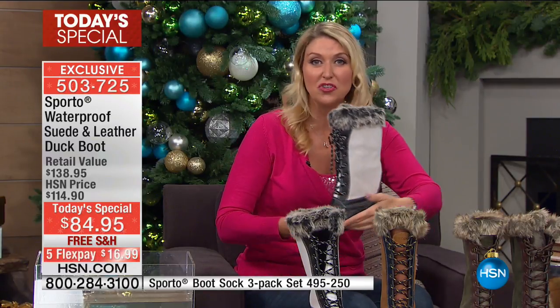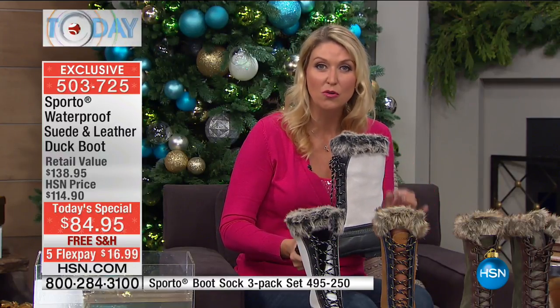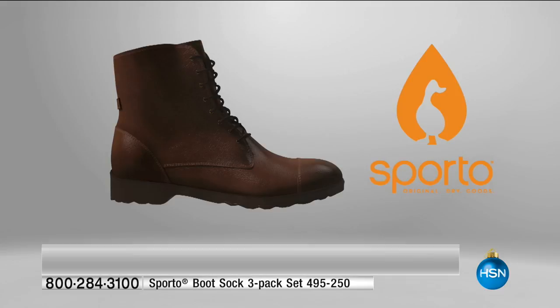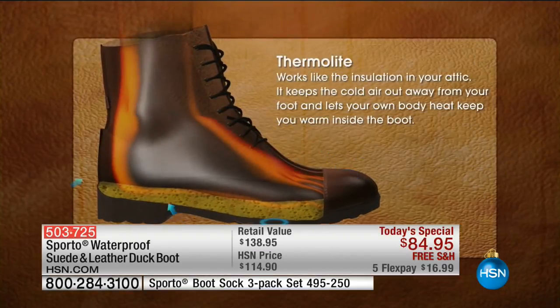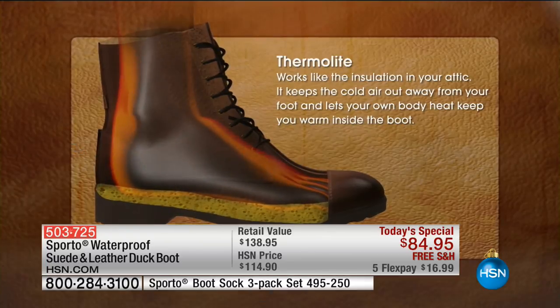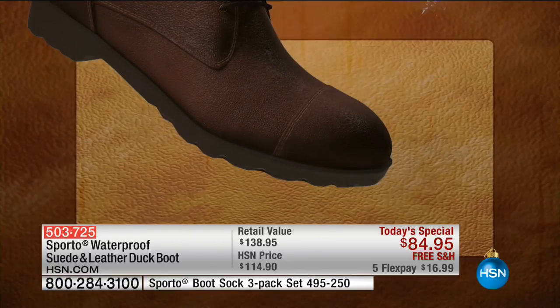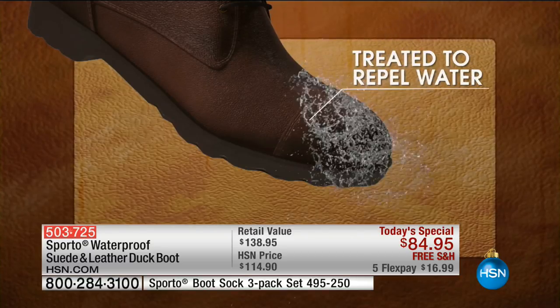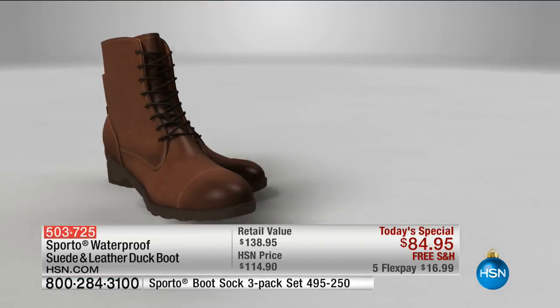It sounds simple because it's just a layer that goes right through the footbed of your boot. But that is one of the crucial points about this boot that is going to keep you comfortable inside and out. See how that insulation, that layer, is all throughout the footbed. That is a barrier. It's keeping the cold air out away from your foot, just like the insulation in your attic at home.